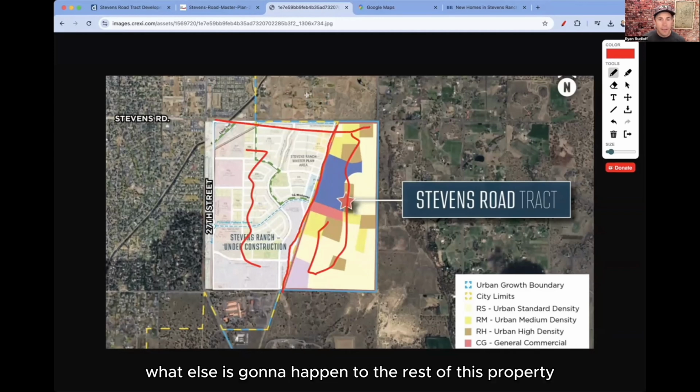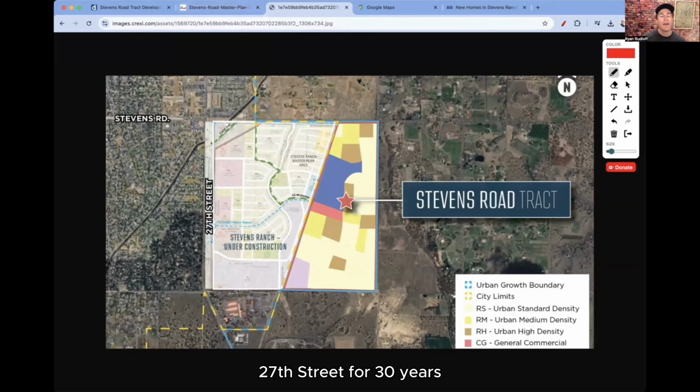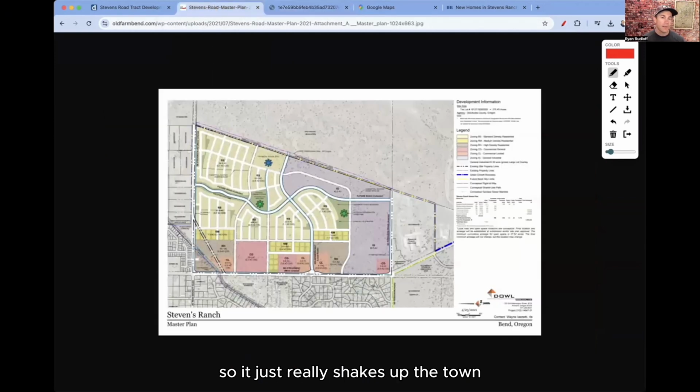What else is going to happen to the rest of this property, all this land out here, once this is done? It's crazy for me to really think about, especially as somebody who's driven this 27th Street for 30 years. I grew up on the southeast side of town, a little ways past the landfill. I drove this stretch of road when it was just forest, well, not forest, more like sagebrush, on the way to Costco. And Costco's going away too. So it really shakes up the town landscape and everything.